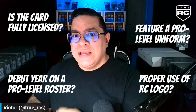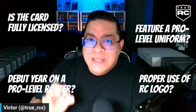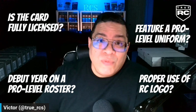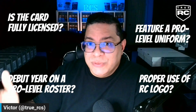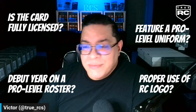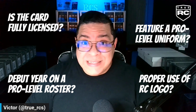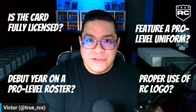So when I say it has to have the rookie card logo, we also have to include, is there proper use of the rookie card logo? What do I mean by that? Okay, we look at 1 through 3. Does it have 1 through 3? If it has 1, 2, and 3, number 4 is an automatic yes. So cards that don't have the rookie card logo are technically not rookie cards, and that's not by me. That is by the Players Association.